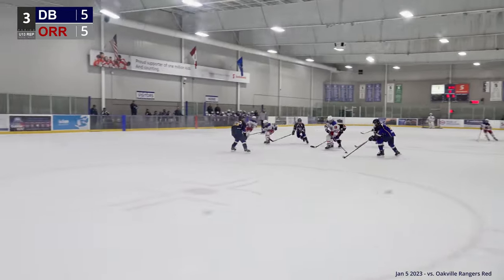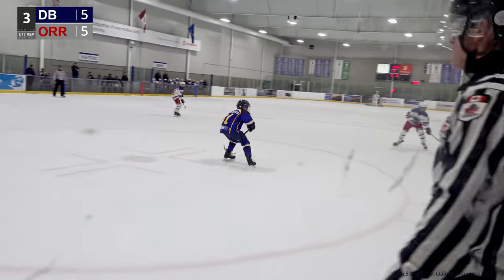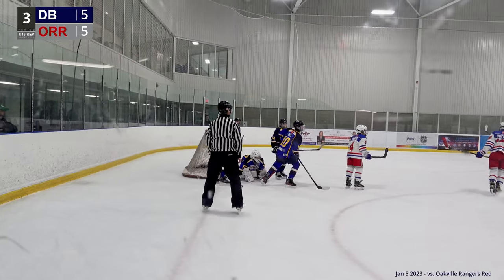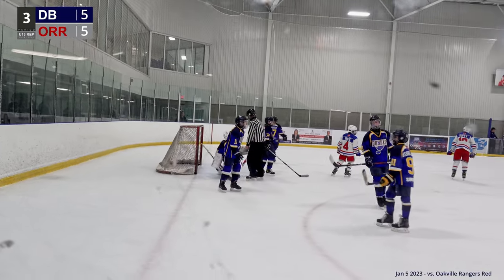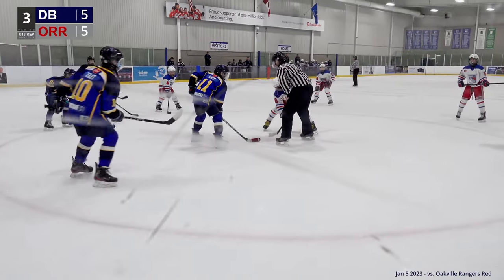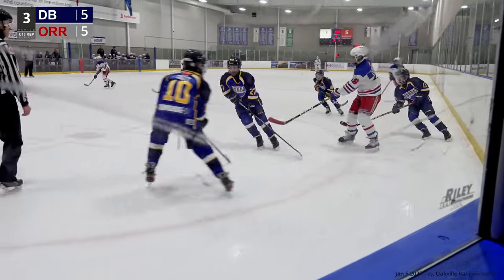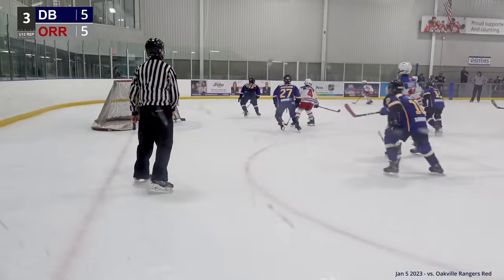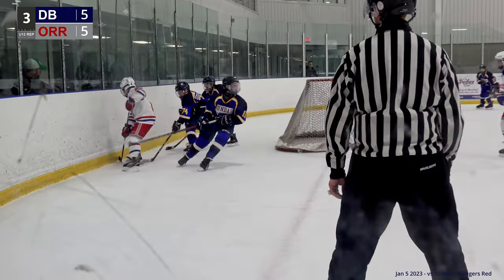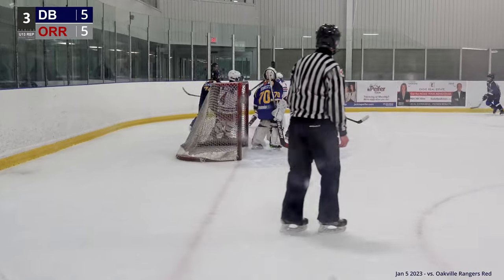Well, back comes Oakville. 19 clears it in front. Brando's going to get that back. Point, shot, tipped. Cam's got it and covered. 1:04 to go, 5-5. They held it in tight. Weak side defenseman shot. Cam throws it back behind the net. Brando is going to get that up.